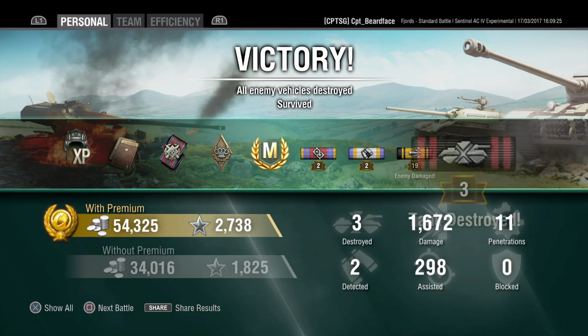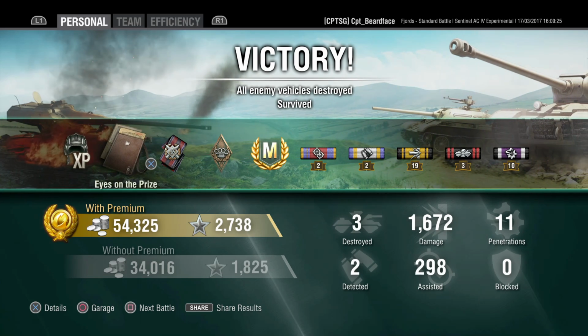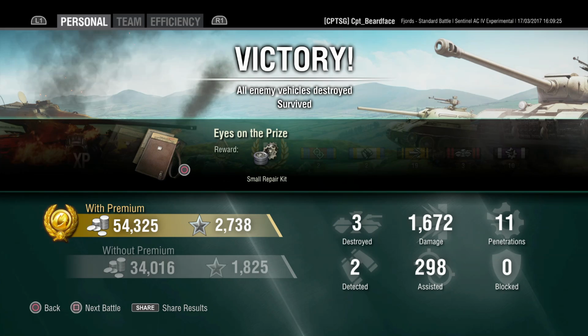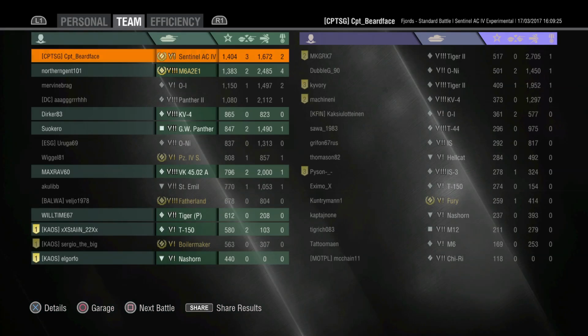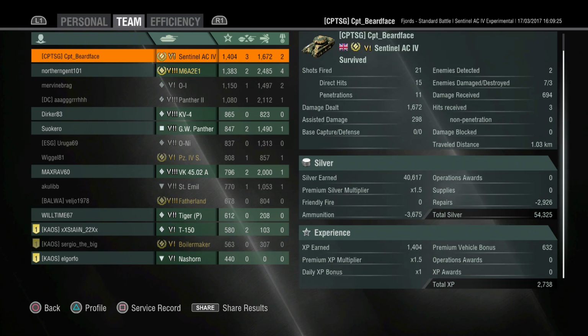Came out of that with an ace tanker, 1,672 damage done, which for my first probably half a dozen matches, I seem to be averaging about 1,500 to 1,600 damage in it. But I did come top of the table, which is quite nice in a tier 8 match. So yeah, bottom tier, really happy with that result.